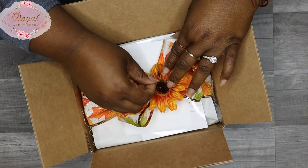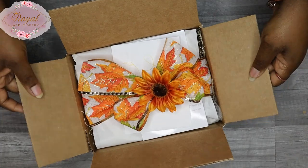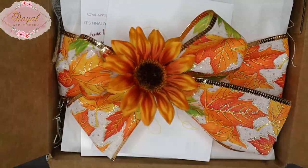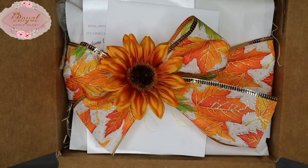There you go. Isn't that adorbs? I just love this so much. So Miss Lacey, again, thank you. This is your package, and it will be shipped out today.